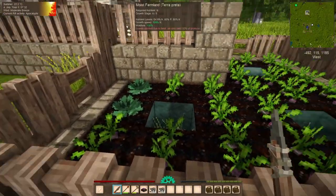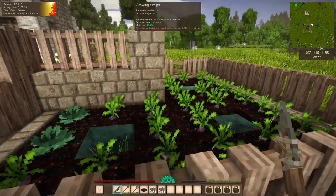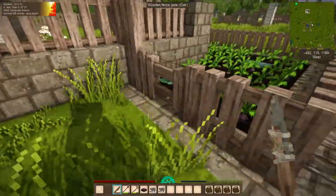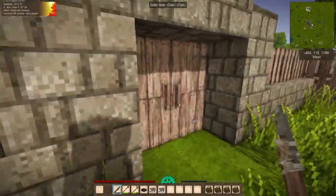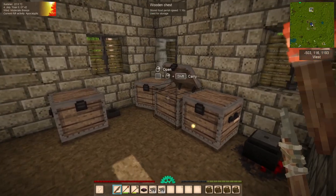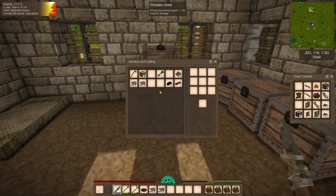Ooh. Turnips are almost done. Unfortunately, I grew them out of season, so we're going to suffer reduced yield, but that's okay. Cabbages are doing great. We have quite a bit more cabbage seeds now that we found last episode. So let's make our way here. And I am going to make more chests very soon. Probably tonight, now that I have more charcoal.